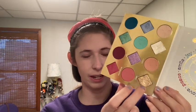This, I want to call it a pressed glitter. I feel like they may have changed the formula or something because it definitely wore better than some others that I've had. So kind of like that. Today I'm going to use the purple and the pink and this beige, and I think I'm going to try to mix these two to see if I can create a deep bluish purple. I don't know, we'll see.